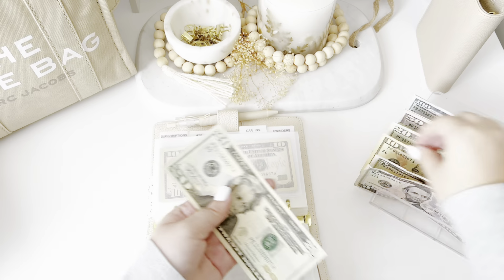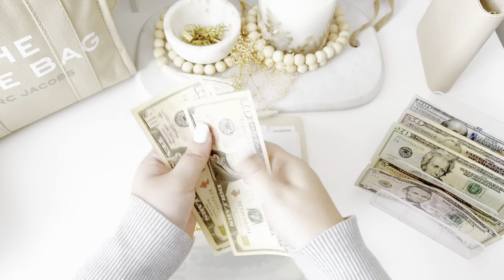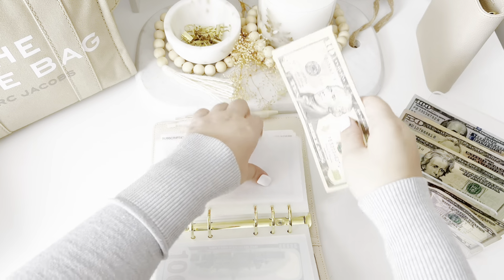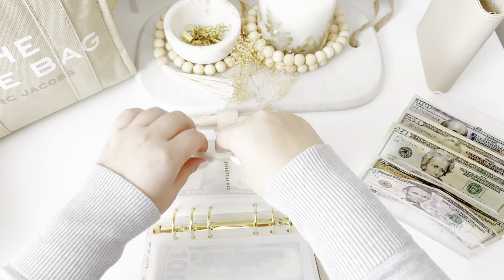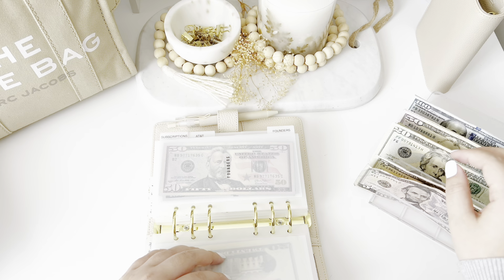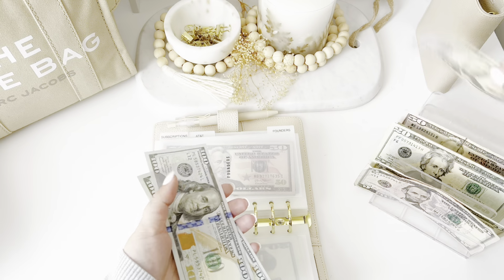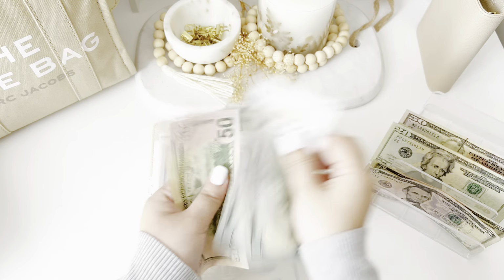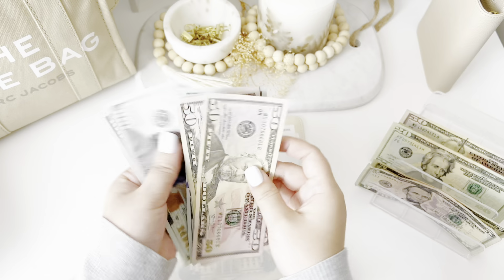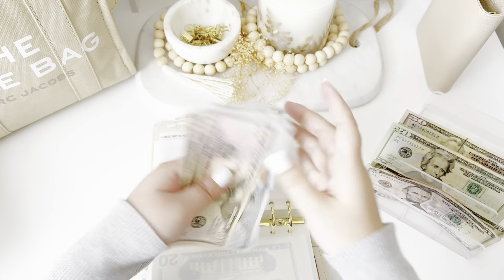Next is car insurance, and that's getting 30. Next is founders, and we're putting 250 in here. $400, $450, $500.